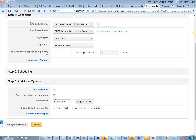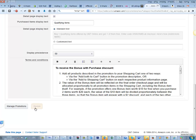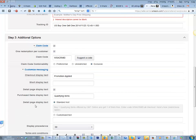It's claim code, one redemption per customer, and we want to give them the coupon code no matter what. It's exclusive, and the promotion applied, everything is here. Great, let's review. And it's again not working. But if you put the qualifying item, I'm not sure what's the difference.